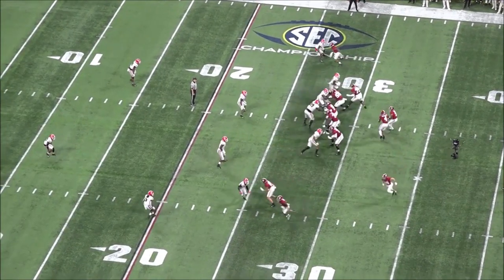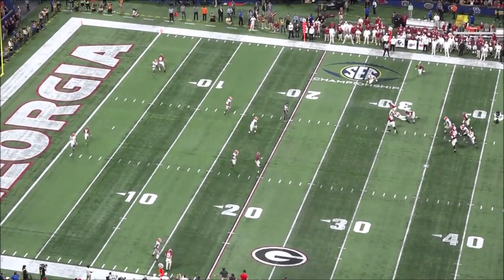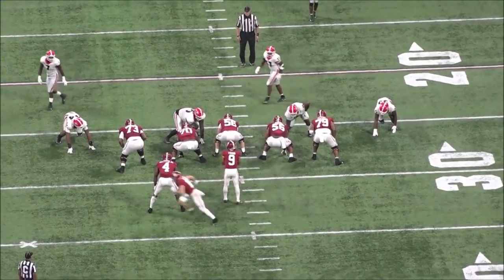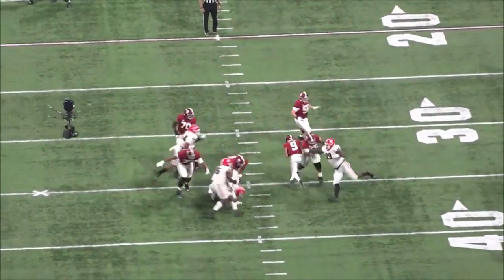This is back in 2021. In the SEC championship game against Georgia, you see the little side flip to Robinson where he picks up the first down. He's always finding a way to make a play to keep his team ahead of the chains, to keep his offense on schedule. It's one of the things I truly love about the kid.